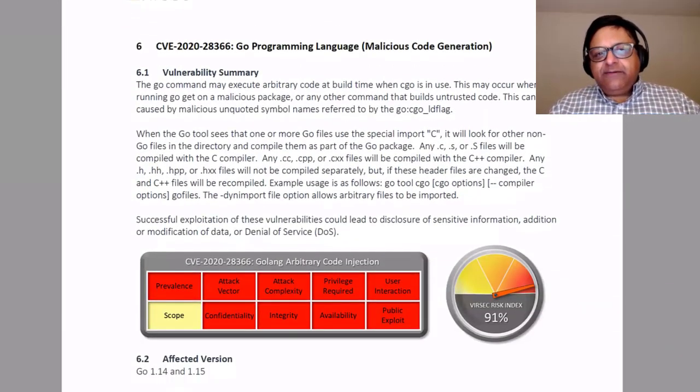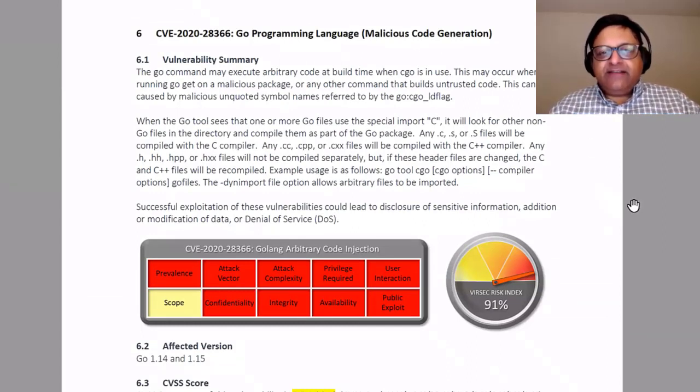So the sixth vulnerability that I've picked, because of its far-reaching consequences, is the Go programming language, Golang. Golang uses a tool called CGO that allows you to import code that has been written in C. And there's one of those compiler options that allows arbitrary files to be named. That option is used to push in symbol files, but a malicious actor could, instead of supplying symbol files, provide some malicious code that would get folded into your own code base essentially.